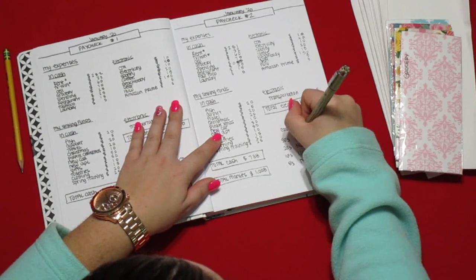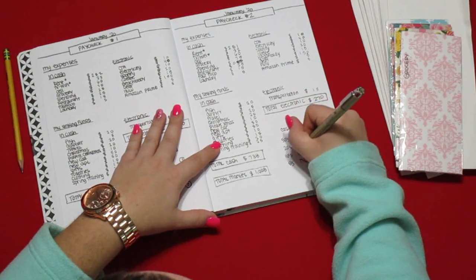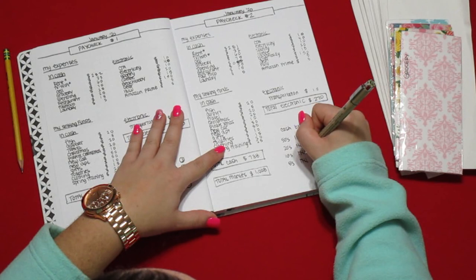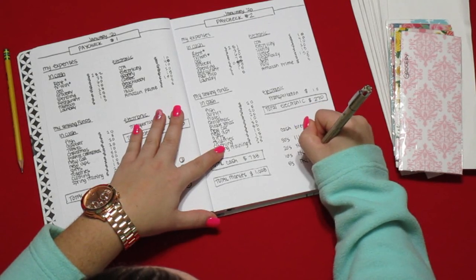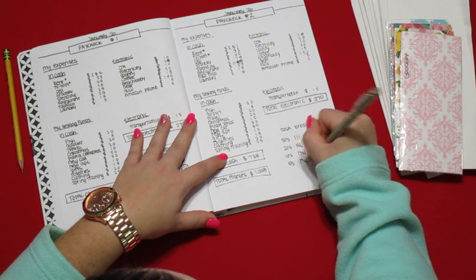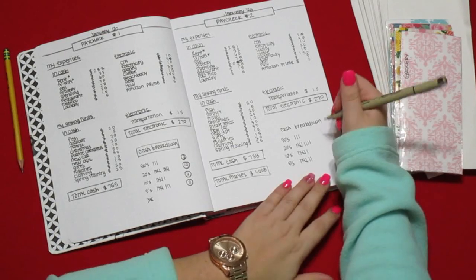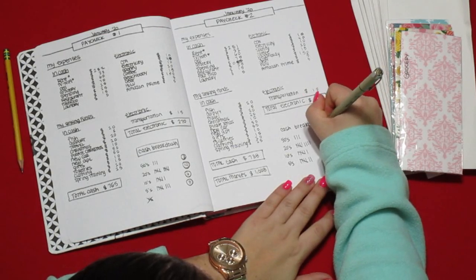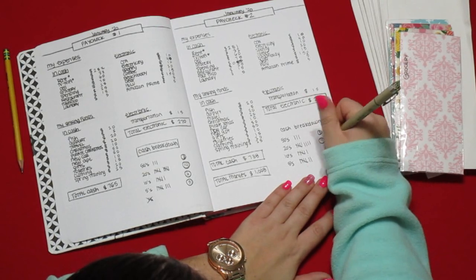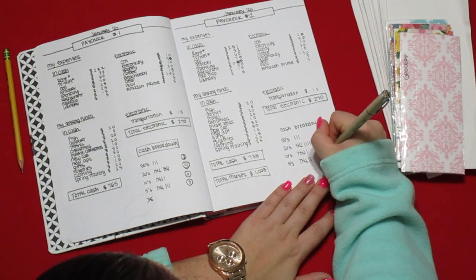New car is 50, new apartment is 50. Gifts is a 10. Toiletries is a 10 and a 5. Clothing is a 20, and spring training is a 20 and a 5. So I've got 3 of those, 9 of those, 6 of those, and 7 of those.